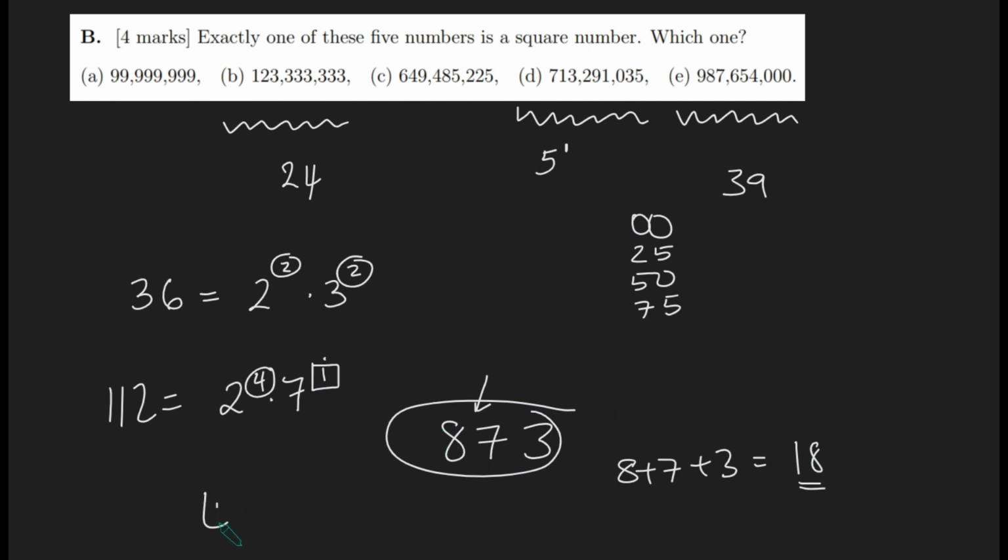However, if I took, let's say, 402, if I add up the digits, I get 6, and 6 is not a multiple of 9, and so therefore this number is not a multiple of 9. However, 6 is a multiple of 3, so 402 is a multiple of 3, but it's not a multiple of 9. So therefore, neither of these numbers, B or E, are a multiple of 9, because 24 is not a multiple of 9, and 39 is also not a multiple of 9.